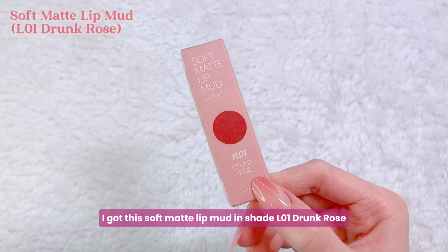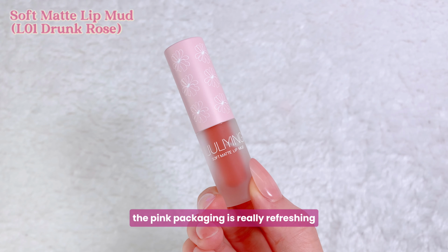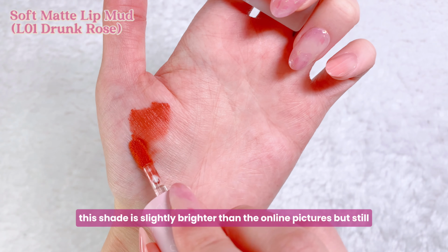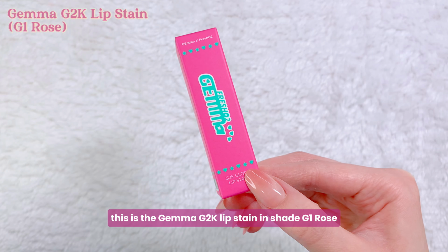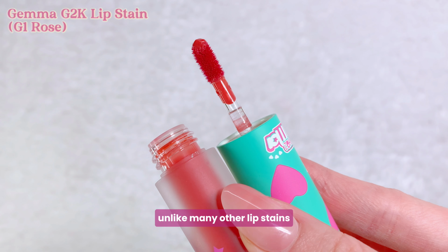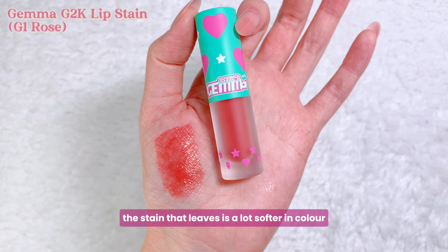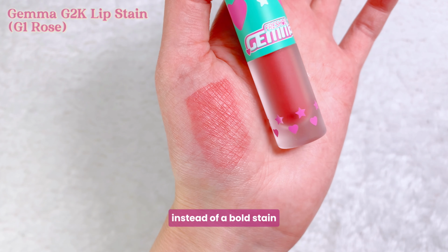I got this soft matte lip mud in shade L01 Drunk Rose. The pink packaging is really refreshing. This shade is slightly brighter than the online pictures, but still the formula is very smooth and it doesn't emphasize lip lines. This is the Gemma G2K lip stain in shade G1 Rose. It is a glossy reddish pink shade. Unlike many other lip stains, the stain that it leaves is a lot softer in color, which can be great if you're looking for a light tint instead of a bold stain.